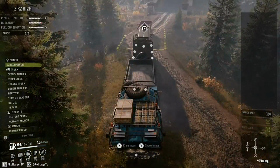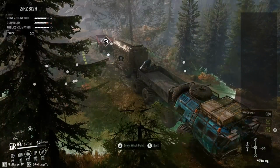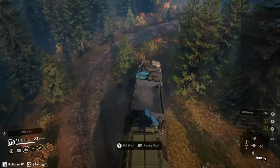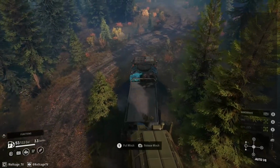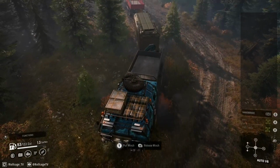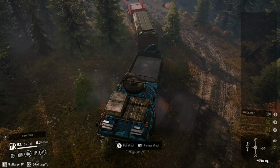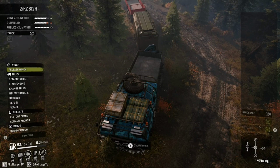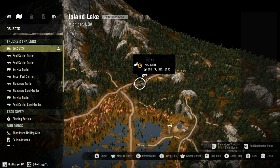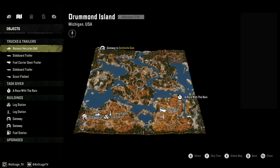Let me actually get a little bit out of the way. I don't want to necessarily come through the gateway with the other vehicle, with all this other stuff in the way. Don't trust the ghosting. Okay, now stop the engine. What am I trying to do? Go to the map. Go to the global map. Go back to Drummond Island. Go to the Rezvani.